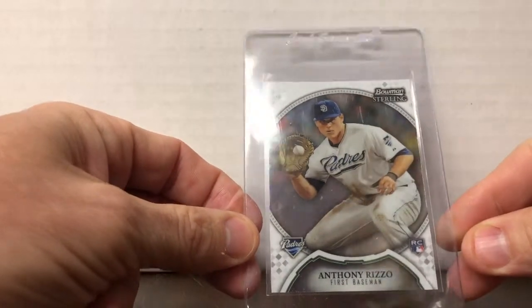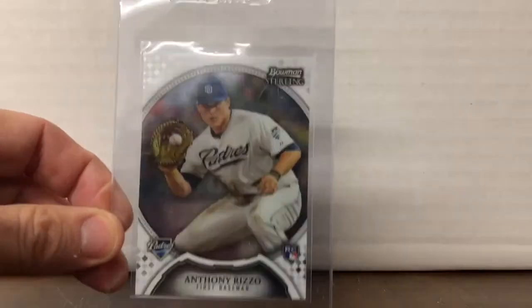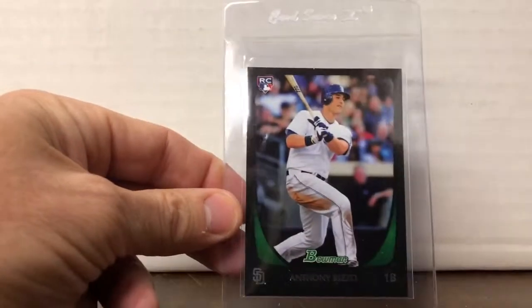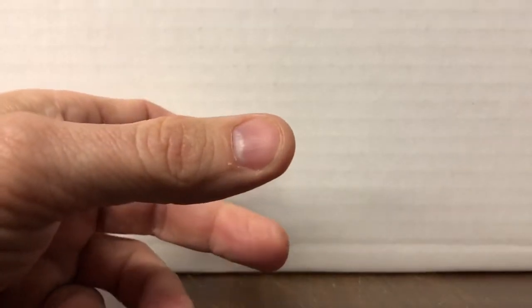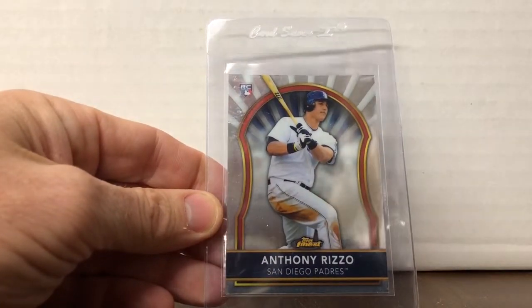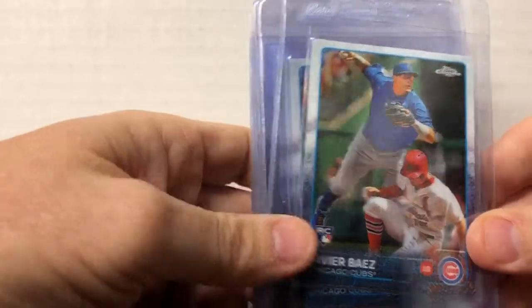Then we got a 2011 Bowman Sterling. I'll try to keep the glare off. 2011 Bowman. Another Bowman. And we got a 2011 Topps Finest Rizzo rookie. My oldest boy is a big Rizzo fan, so I picked up some Rizzo for him, so he's going to be part of that process.